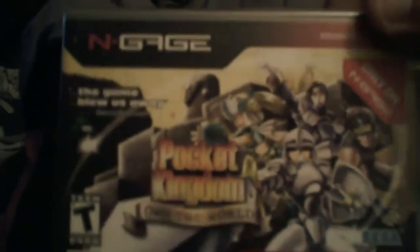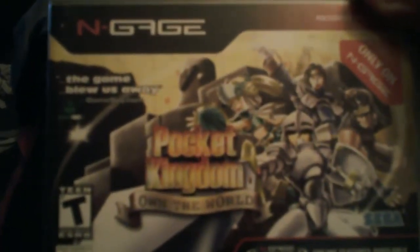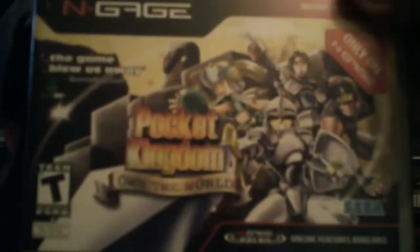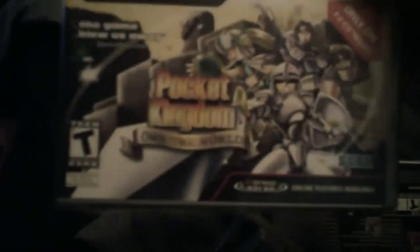Out of, I've looked it up, there were 58 games for the unit, 56 were released over here in North America. And out of that, there's only about 15 good games for it. And most of them came out late in the unit's life. Like this one. This came out in 2004, I believe, right before the DS came out, if I'm not mistaken. But yeah, I think the best game on the N-Gage is Pocket Kingdom.